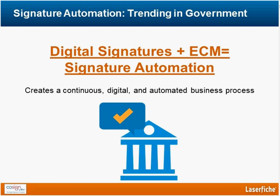So what is signature automation? Well, simply defined, signature automation is the integration of digital signatures in your automated business processes in ECM. This creates a continuous, digital, and automated process.